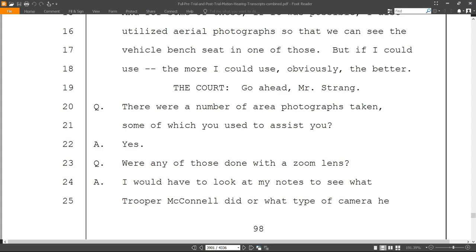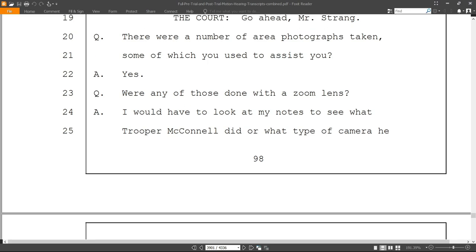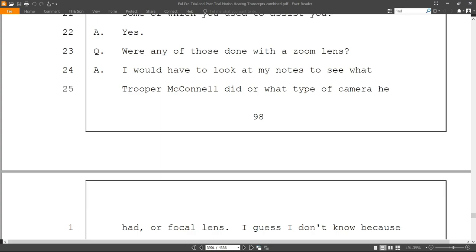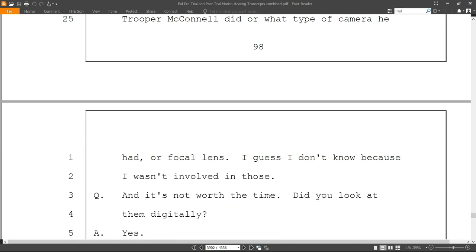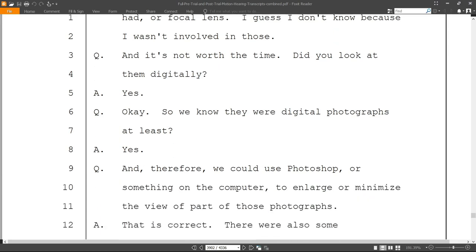The court: Go ahead, Mr. Strang. There are a number of area photographs taken, some of which you used to assist you. Yes. Were any of those done with the zoom lens? I would have to look at my notes to see what Trooper McConnell did or what type of camera he had or a focal lens. I guess I don't know because I wasn't involved in those.